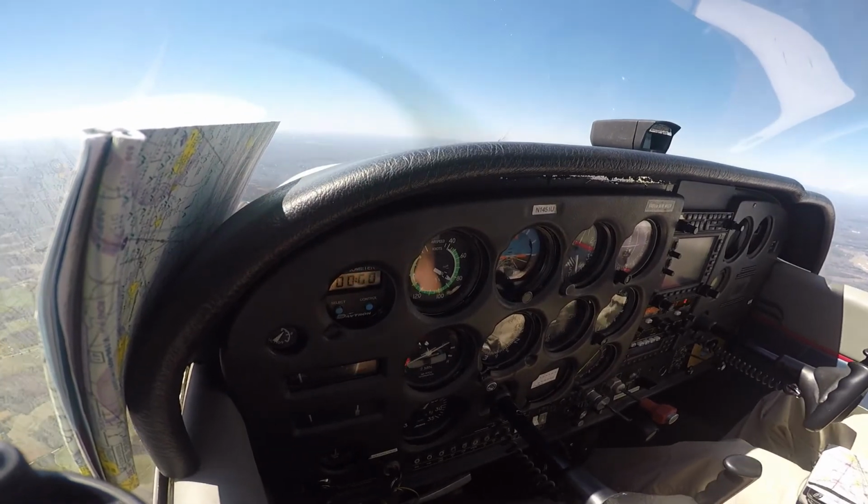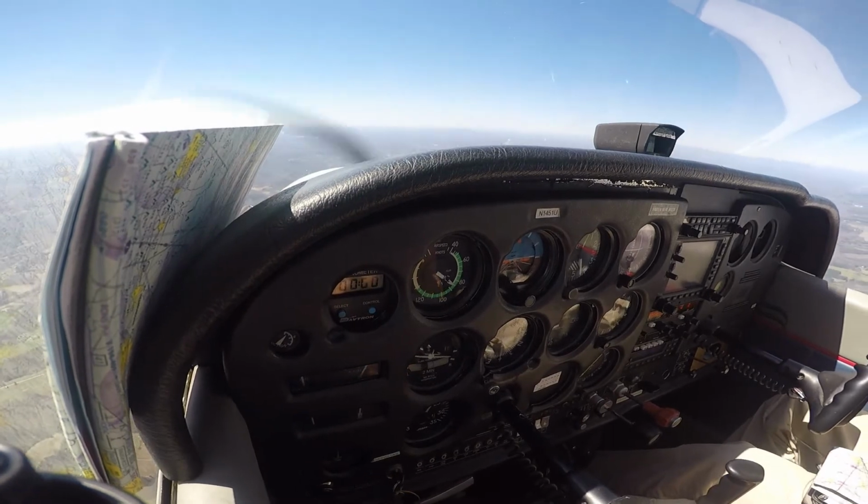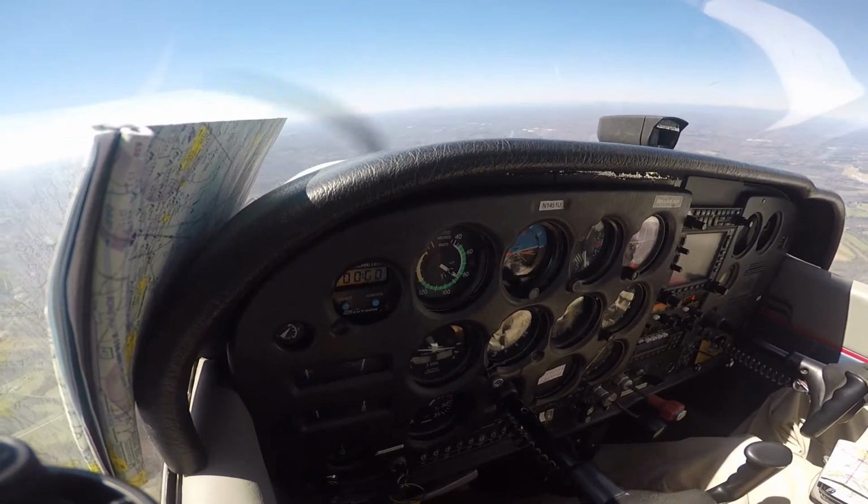I can see Winston now, downtown. So let's fly to the right of the stacks, just to maintain a little extra distance between us and the King Air.